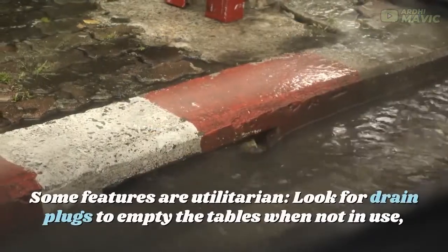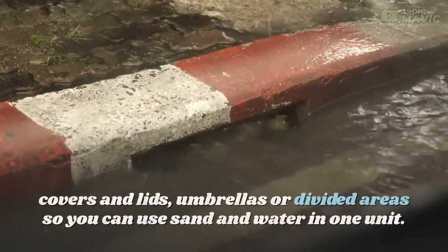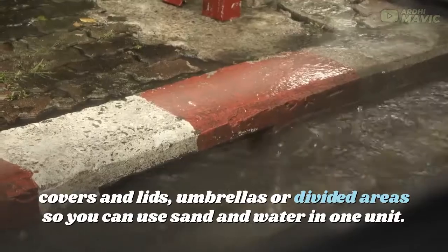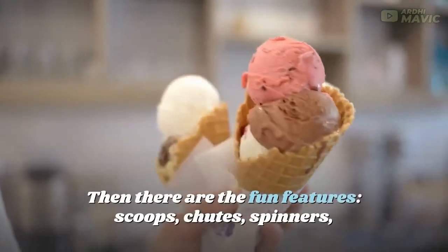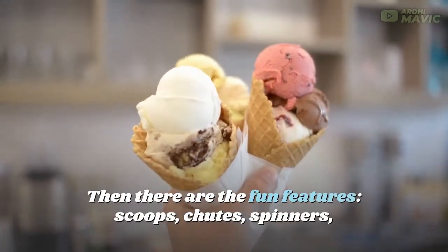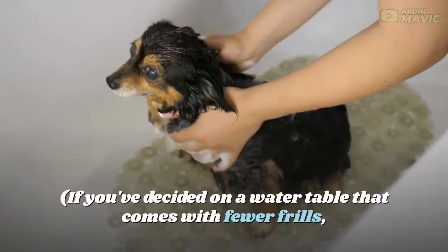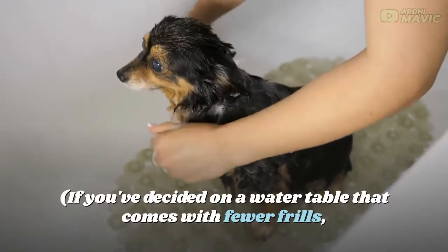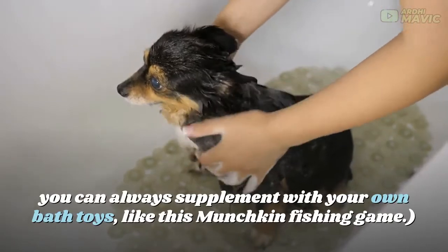And finally, look into the features each water table offers. Some features are utilitarian. Look for drain plugs to empty the tables when not in use, covers and lids, umbrellas or divided areas so you can use sand and water in one unit. Then there are the fun features: scoops, chutes, spinners, toys and accessories that may or may not come included. If you've decided on a water table that comes with fewer frills, you can always supplement with your own bath toys, like this Munchkin fishing game.